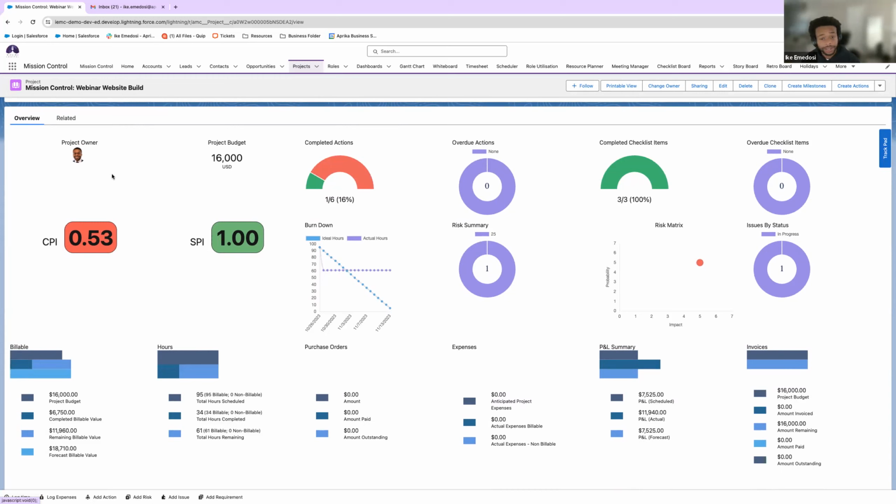Again, within Mission Control, it's highly customizable. If you don't want some of these graphs, that's completely fine. Remove it. That's all I gotta say, remove it. It's pretty simple once you get the hang of it, right?